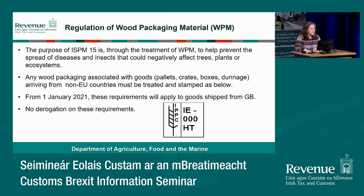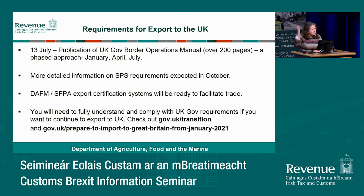They're there for very specific reasons. Again, it's about disease control. And really, if you are using wooden pallets or other crates, boxes, etc., it's very important that they have been treated and that they are stamped with this particular stamp. Again, if you're having difficulty in sourcing compliance, or you can see that there are going to be problems down the road, it's good to share that with us in advance, because again, there's some chance we can do things in advance. It'll be very problematic if we have consignments turning up that are non-compliant.